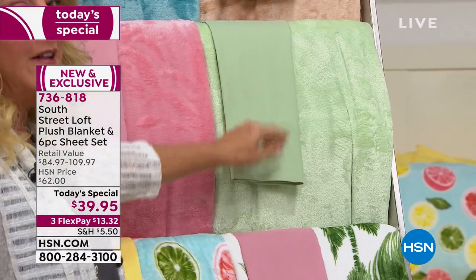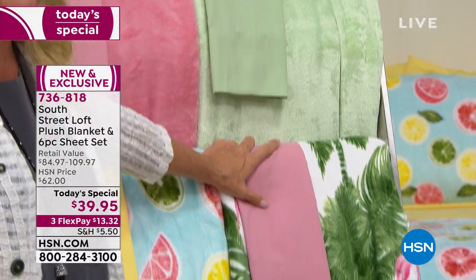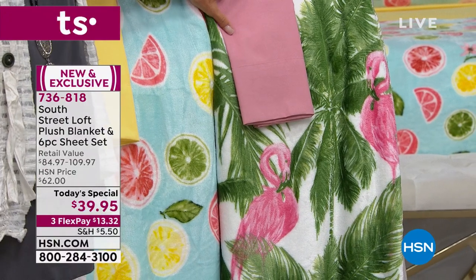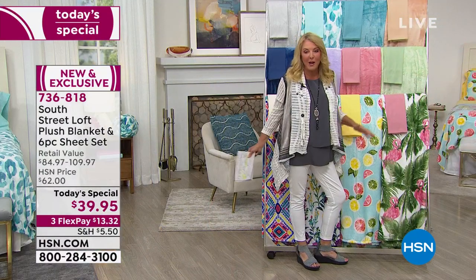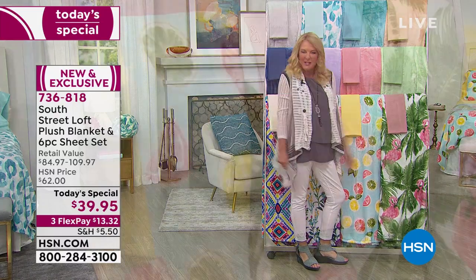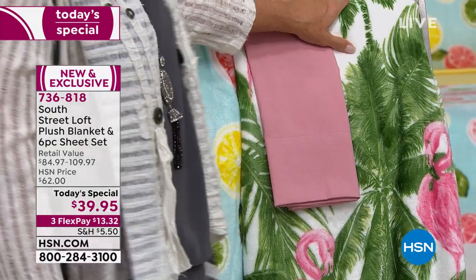Here's your sage. To me, there's only 400 sage. That's almost gone. I love this palm, you guys. I am just absolutely mad about the palm. I'm probably going to have to order this when I get done. Because my whole place is white, and I don't have any prints whatsoever, and it'd be fun to have this on my bed, especially in the summertime. So there's your palm. How many? We have 700 left in the palm.